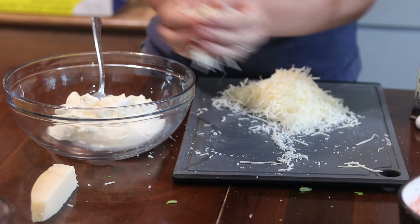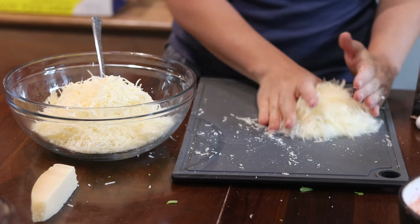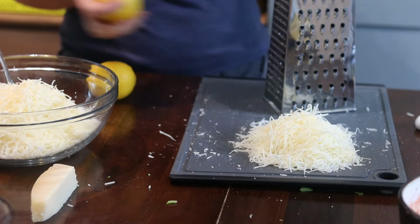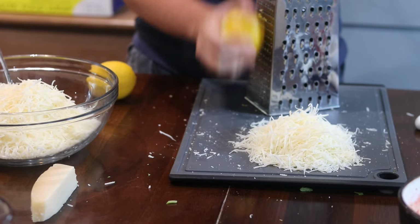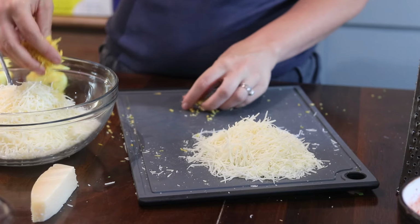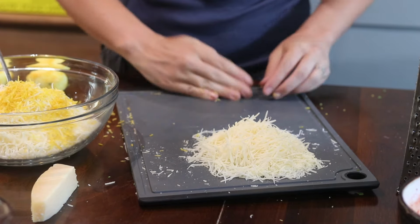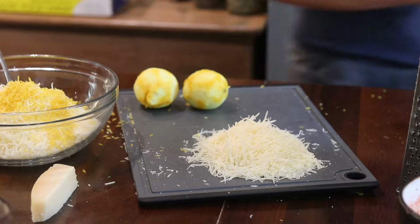Since I'm doubling, I'm gonna take 2/3, add it to the ricotta, save that topping. Now we need to zest 2 lemons. All of the lemon zest is gonna go in. It's about 2 tablespoons. And then we're gonna juice these 2.